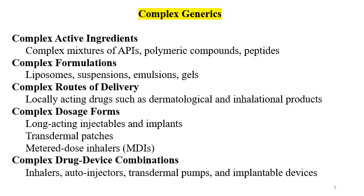Complex generics arise because of the complex nature of APIs, polymorphic compounds, and complex peptides. Sometimes the formulations are themselves complex because of the design. So liposomes are there in the complex generics, some suspensions, emulsions, and gels.